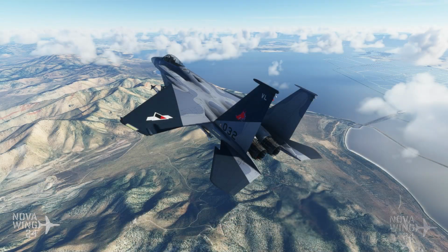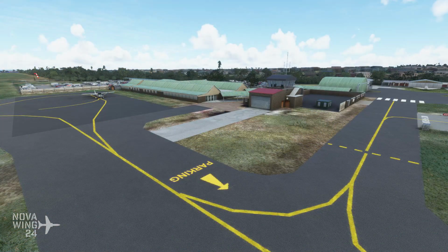That's fine. Moving on to wrapping up the releases for MSFS this week. And it actually serves as a perfect gateway into the other sims.